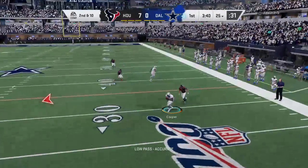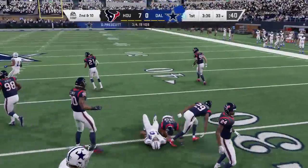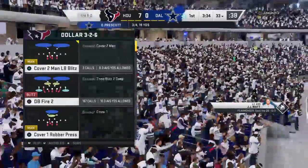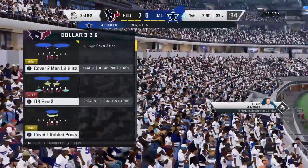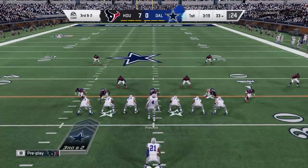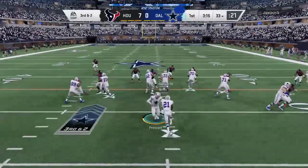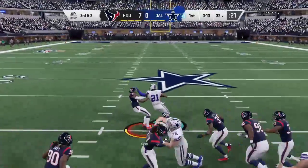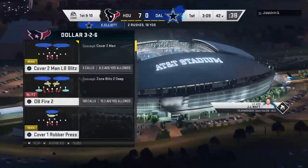On 2nd and 10. Prescott trying for Cooper again. This time he finds it. And he's upended at the 33 following a good pickup of 8. 8 yards on the completion, but now they face 3rd down. In so many ways, throwing the hitch route is actually one of the safer things an offense can do. Get the ball out to the receiver as fast as possible, hope he's got man-to-man coverage, and hope that his athleticism wins on the perimeter.